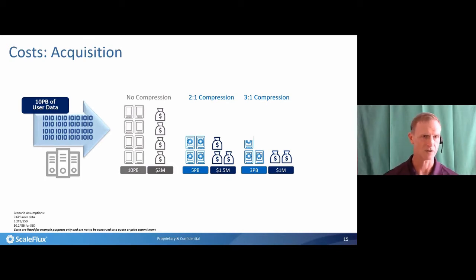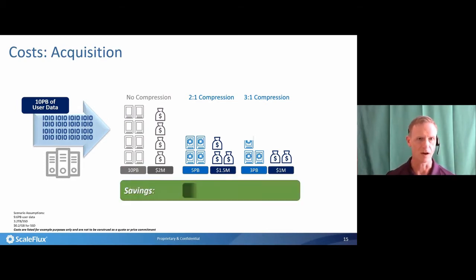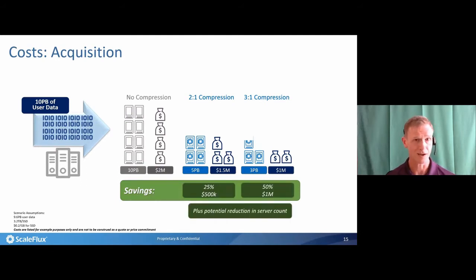So, here at 20 cents a gig, it costs you about $2 million for that 10 petabyte deployment. With computational storage at 2 to 1 or 3 to 1, you can cut that cost down by up to half. And you could actually extend beyond the 3 to 1; I'm just showing the 3 to 1 here. Another piece of that is that when we're reducing that physical footprint of the storage, there may be the additional capability of reducing the number of servers that you have to use to achieve the performance and storage capacity.